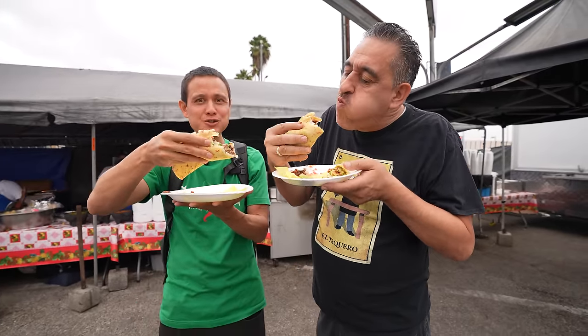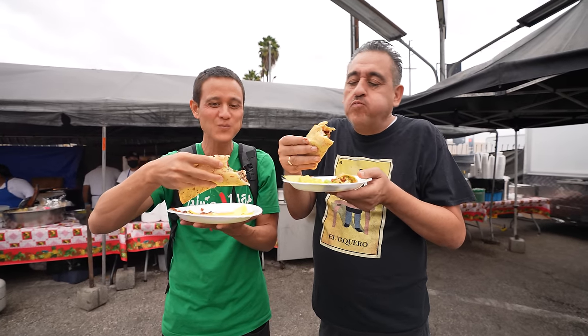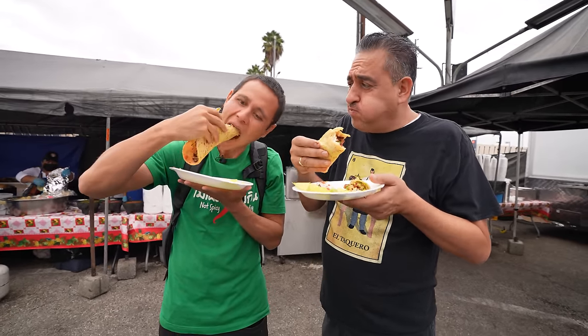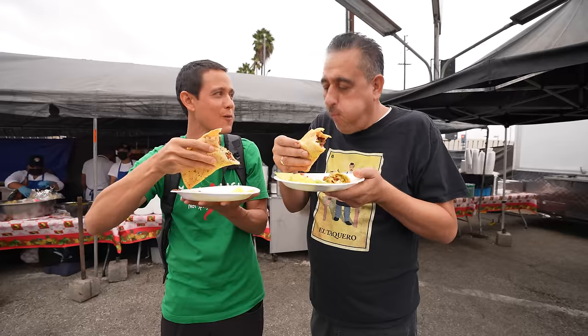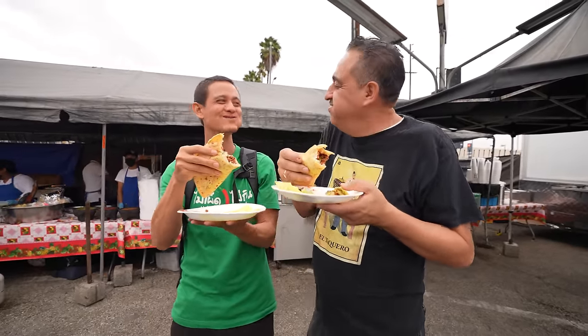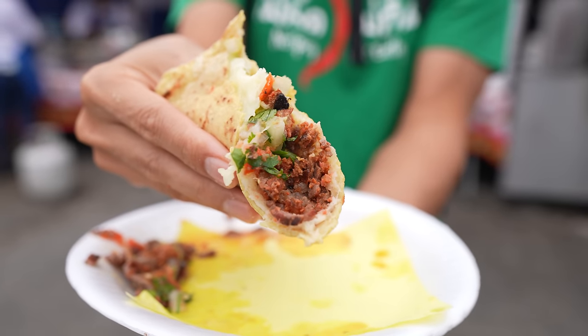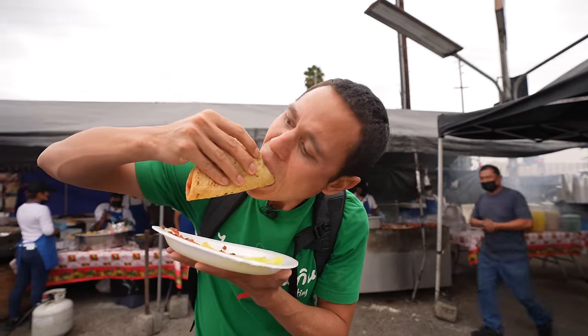It's huge, but you don't want to set it down. You can't set it down. If you set it down, you feel like you're gonna run away or something, right? Somebody might take it from you. We're in South Central. Spectacular. Do not put your quesadilla down here.